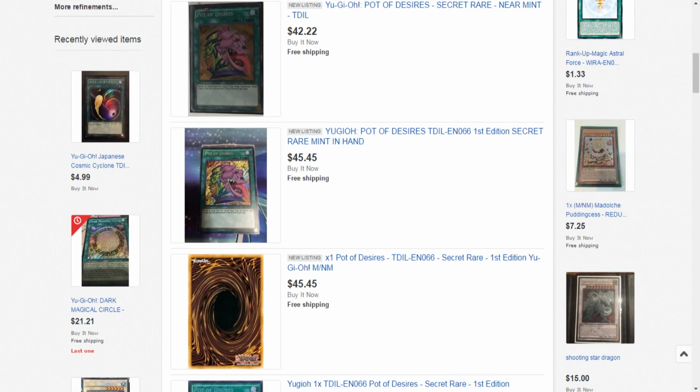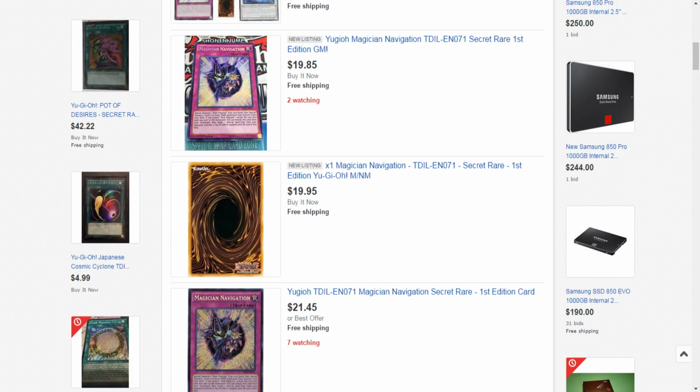Then we have Pot of Desires. I know most of you are waiting for me to talk about this card. $42.22. So they're probably going to even out around the $40 to $35 range for a little while. And it's deserved. I'm not going to say it's not, but I'm just not a fan of the card.